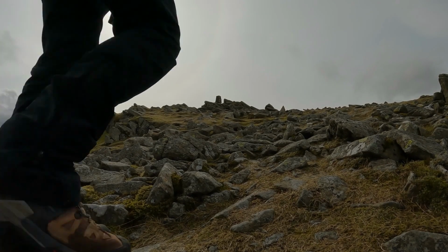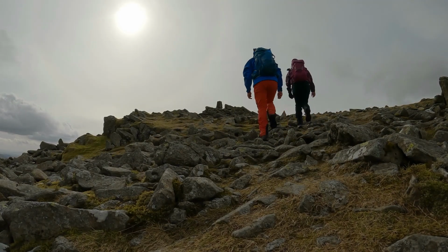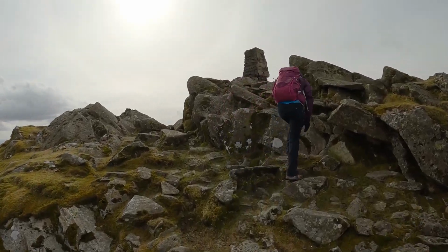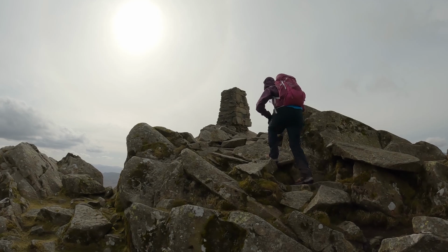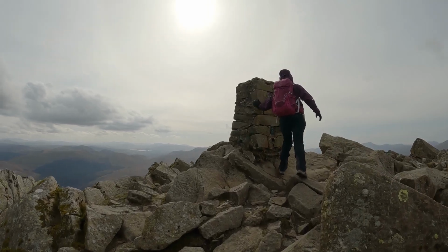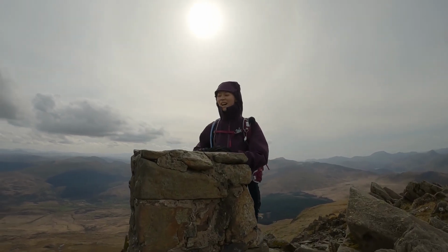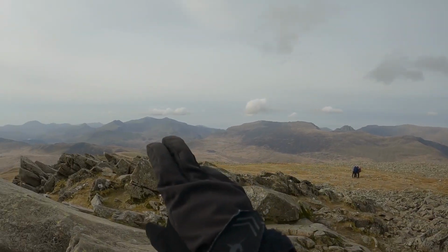So we've just come up over the scramble now, up onto the summit, heading towards the trig point of Moel Siabod. Look at that for a trig point. Wow. Fantastic. 872 metres, this is Moel Siabod, the tallest of all the Moelwyns. It is, yep, and the views are incredible.